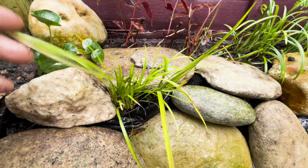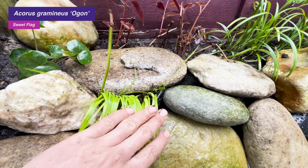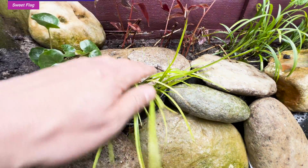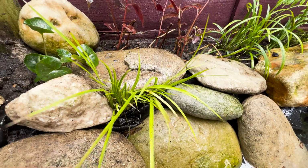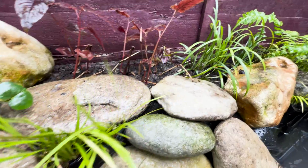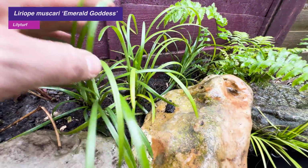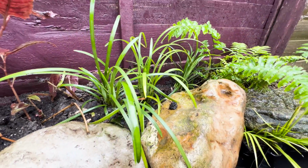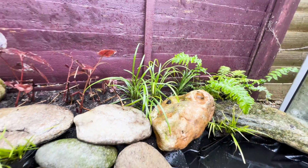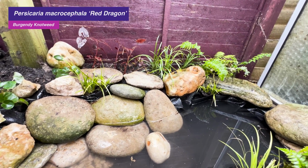Then there's this reliable grass-like perennial. This is Acorus gramineus variegatus. This is a grass that I've used as an edging plant in the garden for many years, and it's just a reliable plant that really does thrive in moist soil. I've also used that Liriope muscari that I talked about earlier. Again, a nice evergreen grass-like perennial, so it's going to provide year-round cover for wildlife. And then at the back there, that red leaf plant is Persicaria red dragon.